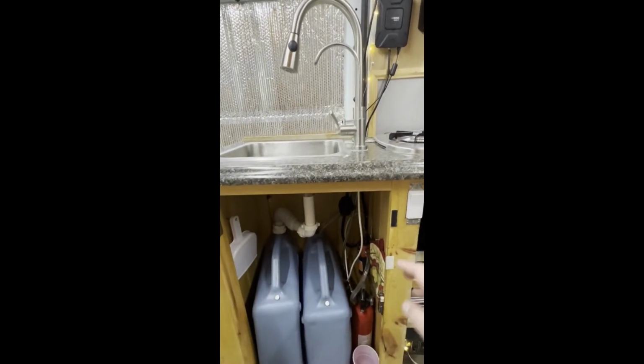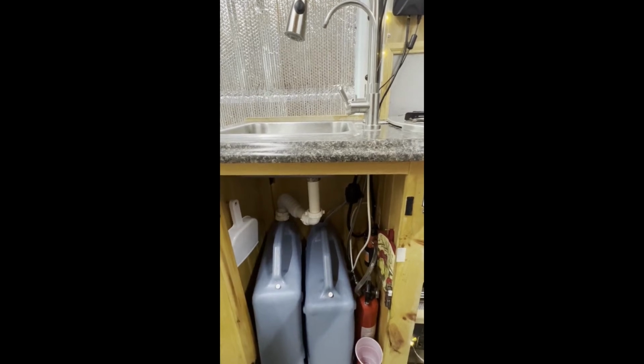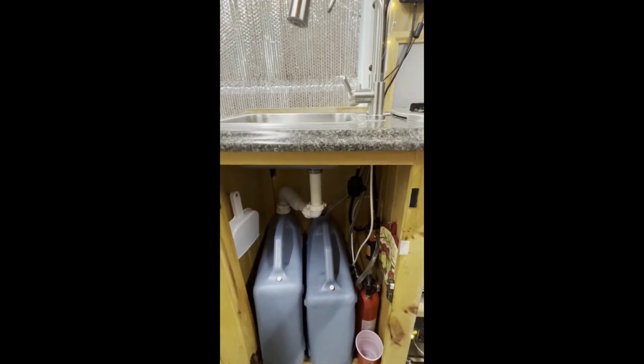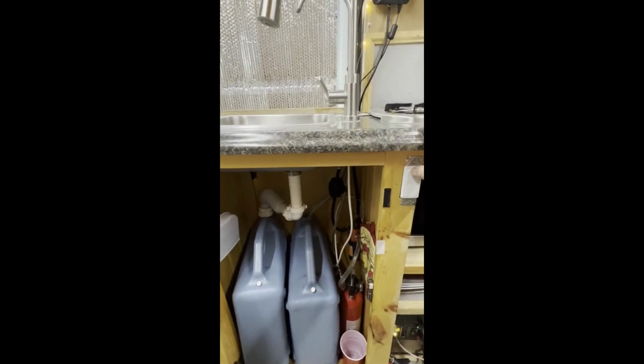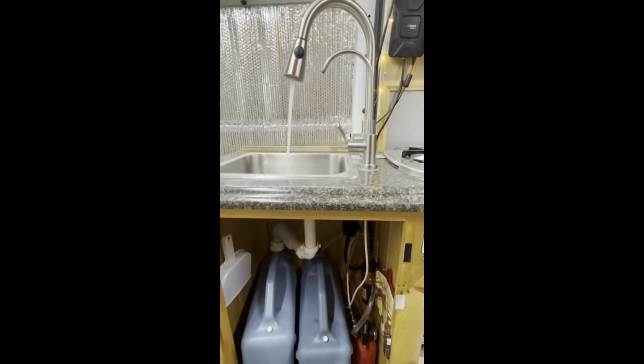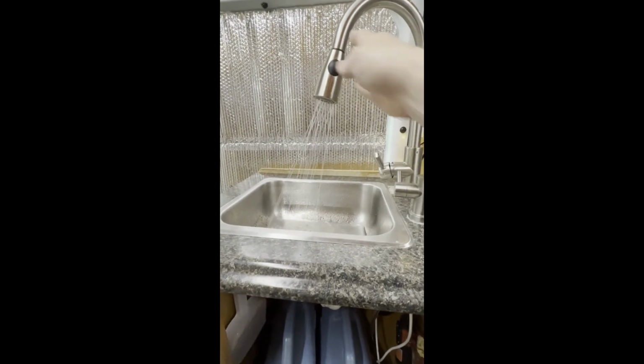So one of the first modifications we made was to install a nice faucet with a pull-out hose and an electric pump, a 5-gallon water tank of fresh water and 5-gallon gray tank, fire extinguisher, dust pan, etc. underneath here. Push button operation. Turn on the setting. You can also use it in spray mode.